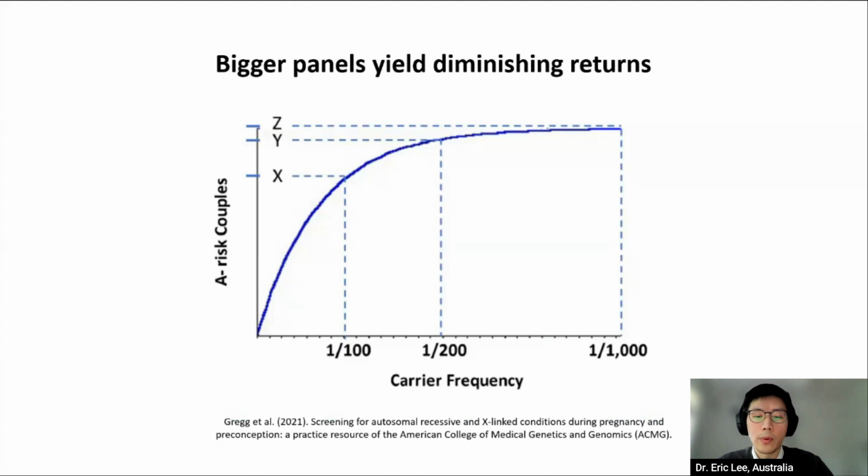So for a panel that includes genes with carrier frequencies higher than 1 in 1,000, if you compare that to a panel with carrier frequencies higher than 1 in 200, you're estimated to pick up about 5 additional at-risk couples per 10,000 couples tested. That's still clearly important for those 5 couples, but it also does make it clear that the number of genes is not the be-all and end-all when it comes to which test to choose.